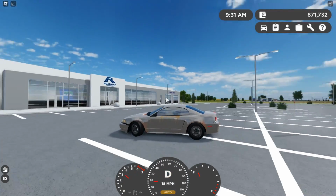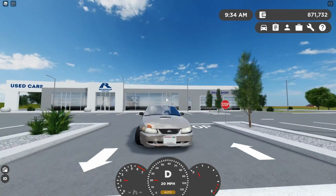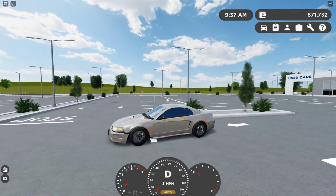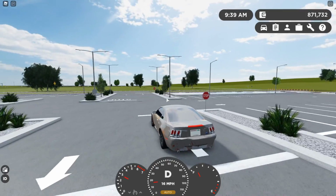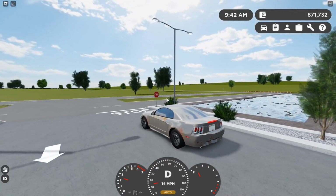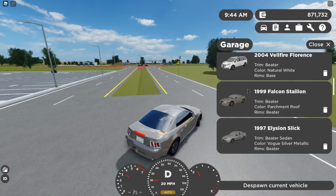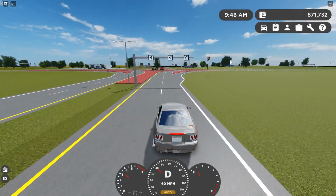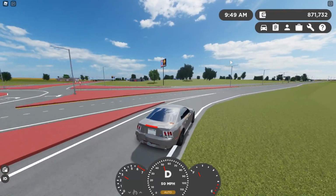So Greenville actually now has a ton of beater cars, which is pretty cool because in GP3 we did not have beater cars, and I kind of feel like it adds to realism. These beater cars go for dirt cheap, and I'm going to be going over the best ones in my opinion, so you can get some pretty cool cars for a pretty cheap price. The car we are driving right now is the 1999 Falcon Stallion. It's based off a, I think, 4th or 5th gen Mustang. If I am incorrect, I am so sorry.